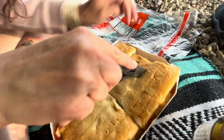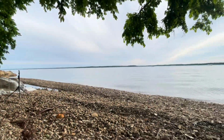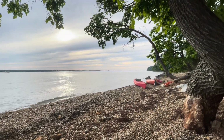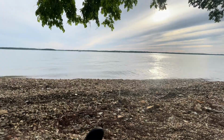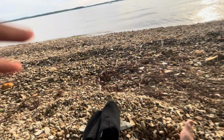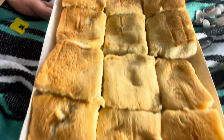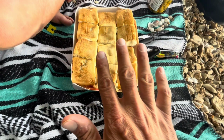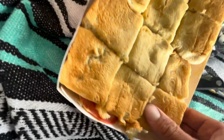The sandwiches are almost done. The sweet Hawaiian bread sandwiches are almost done. Woo! Dawn made the sandwiches upside down. She wants everybody to know that that's not the presentation she was wanting. But let's look what we got going on here.